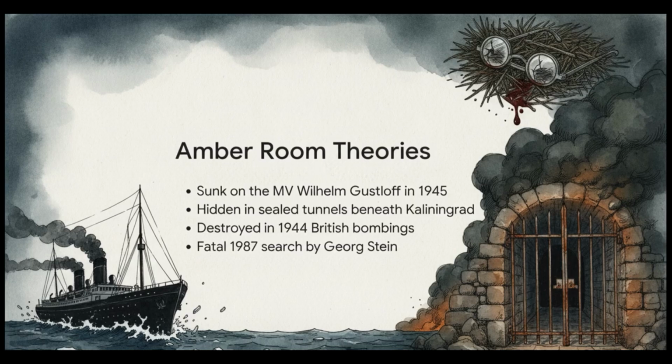men to their graves. Take the infamous case of German researcher George Stein. He dedicated his entire life to obsessively tracking documents related to the Amber Room. In 1987, his lifeless body was discovered in a remote Bavarian forest. He had been brutally stabbed multiple times. The authorities officially and bizarrely ruled it a suicide. Let me tell you, almost no one who actually knows the gruesome details of that case actually believes that.